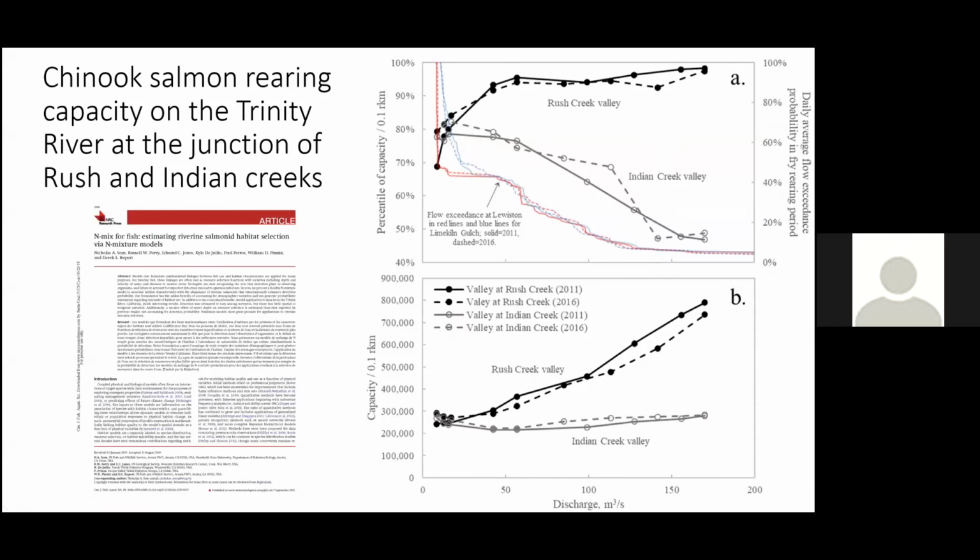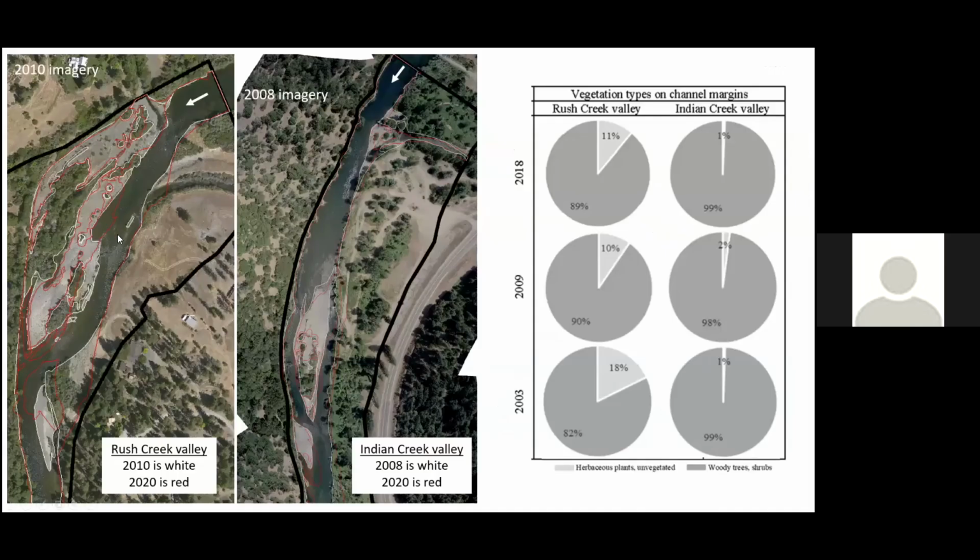So we see the channel at Rush Creek expanding in the southeasterly direction, principally by delta growth. We see the channel at Indian Creek increasing primarily by mid-channel bar growth downstream of the delta deposit. So in both cases, we have reduced flows compared to historic. And so it's a combination of those reduced flows, reducing confidence in the channel, and the increased roughness from these enlarging deposits in promoting further deposition.